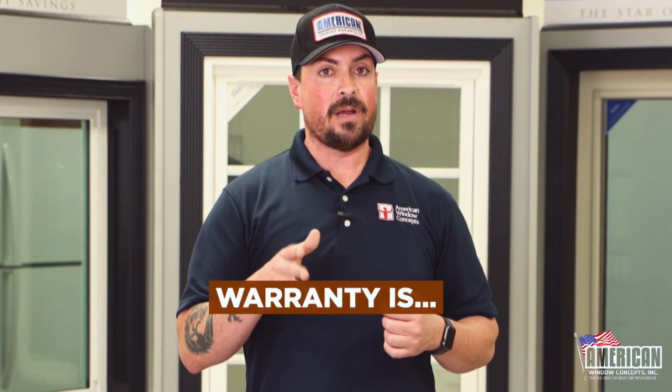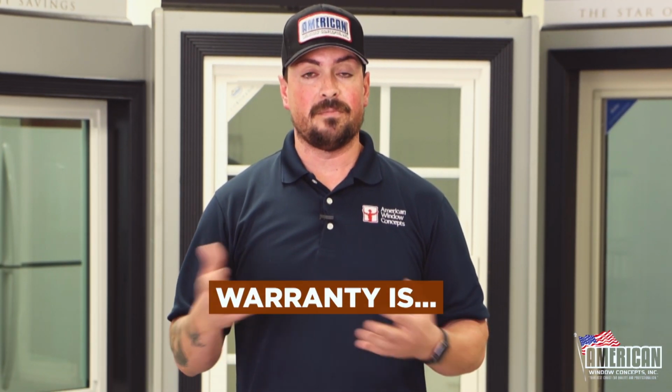And then also your warranties. On a great vinyl window system, you're going to get at least a full lifetime warranty. And a lot of window manufacturers will also cover accidental glass breakage. It's a complete opposite of a wood window system. Wood window systems cost more, you're not going to get quite the warranty, and there's way more upkeep, whereas a vinyl window is going to cost you less, is very, very durable, and the warranty is going to be excellent.